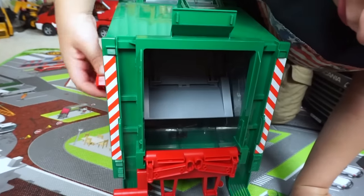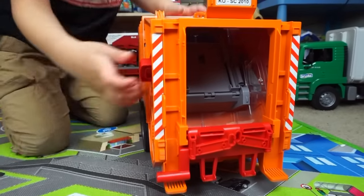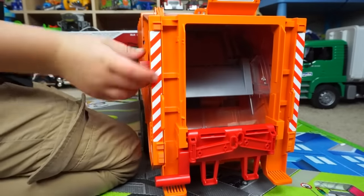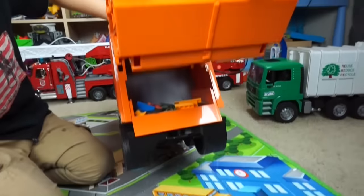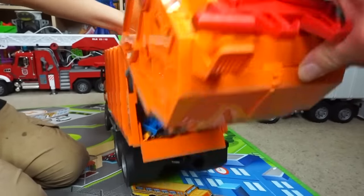Let's look at the orange one. Check it out, kids. Here's the orange one. Jack, show us. Crank it. I can crank this. Oh, look. Whoa. And there's stuff in there. Cool. I'm gonna show you inside. Oh, we can look inside? Let's lift it up so the kids can see. What's in there? There's Lego trash.